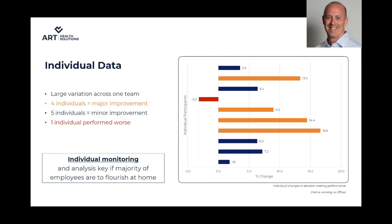You can see there's quite a lot of variation again here. So four employees had a significant improvement in their decision-making performance when they were working at home compared to when they were in the office. Five individuals showed some improvement that ranged from just above 1 to just above 7%. But then we also had one individual who performed worse.